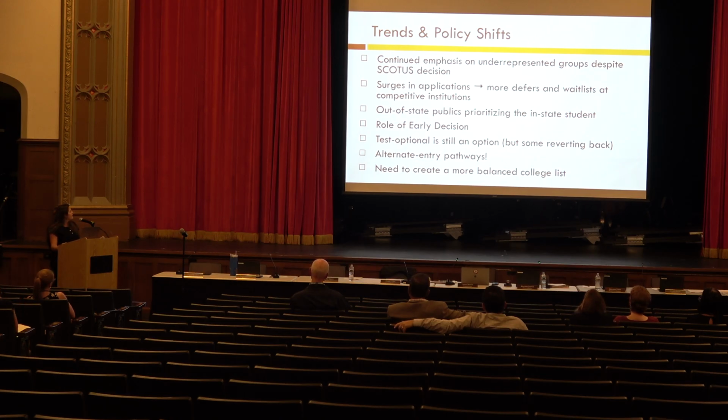We've definitely seen surges in applications, and this is nationwide, this is not a Summit thing. And as a result of that, our students are experiencing more deferrals and more wait lists at more competitive institutions. And so our work and our job is to help students create balanced lists to make sure that they have options and will have choices at the end of it. And as a result, it's more important than ever to have that conversation about creating the balanced list and being intentional about it.